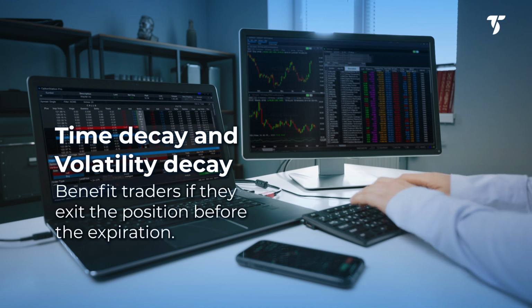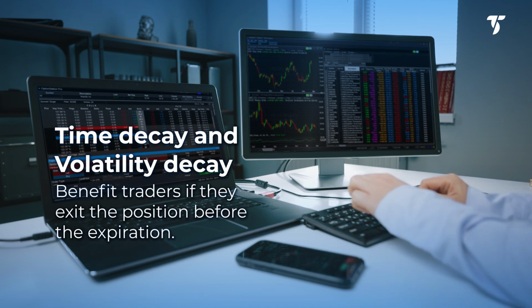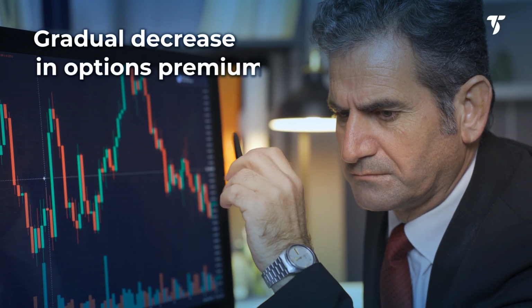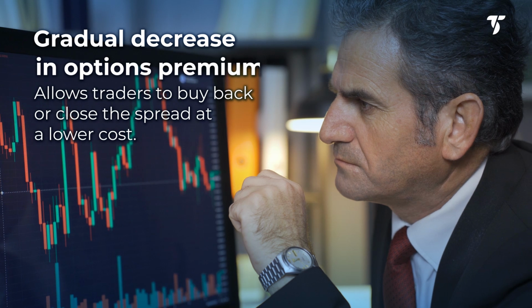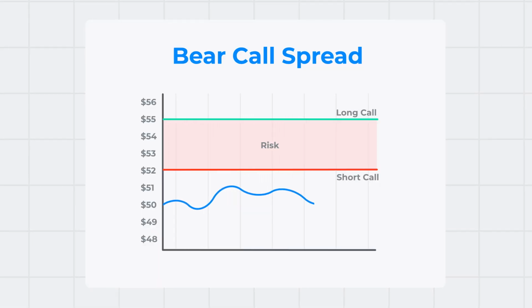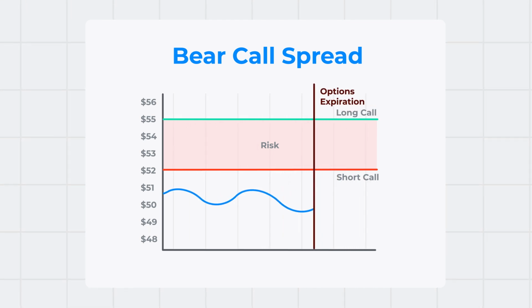Time decay and volatility decay only benefit traders employing the bear call strategy if they exit the position before the expiration of the options contracts. The gradual decrease in the options premiums due to these decays allows traders to buy back or close the spread at a lower cost than their initial entry price. However, to realize the maximum potential profit from a bear call spread, the underlying asset's price must remain below the strike price of the short call option when the options expire.